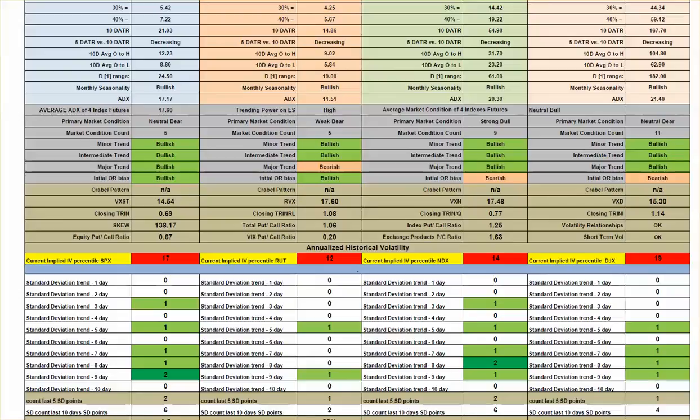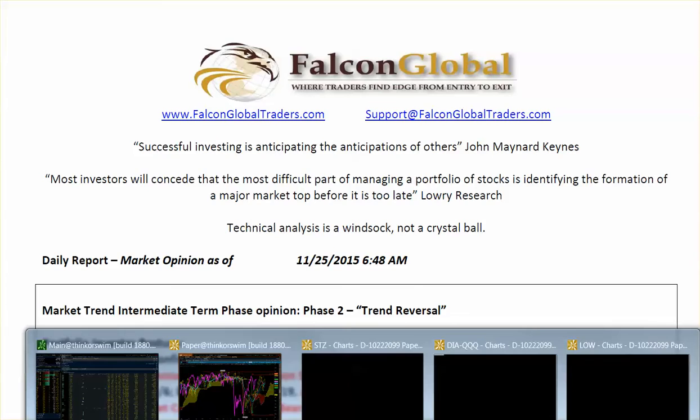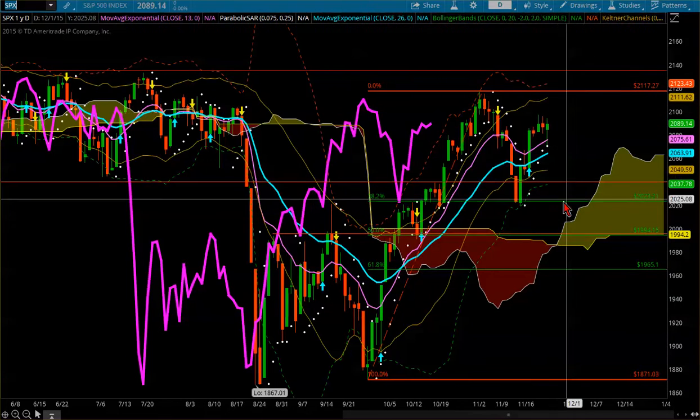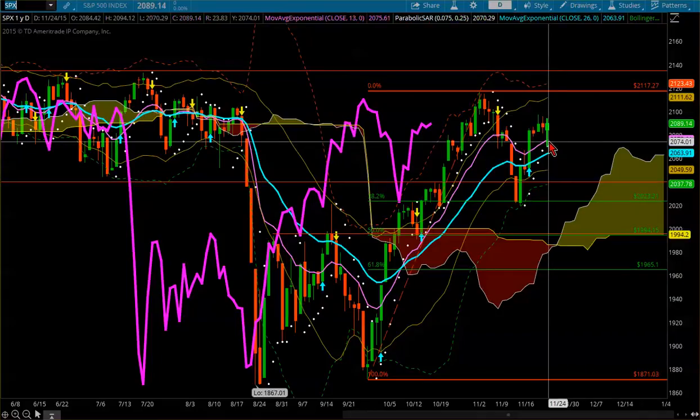People are absolutely buying hedge protection, and that's what's giving us that skew. In terms of the regular daily report, let's quickly go to our charts. One thing I did want to kind of point out about yesterday's action, notice these wicks on yesterday's action.